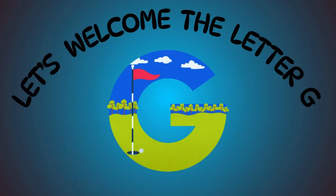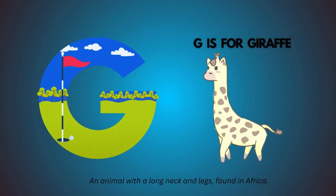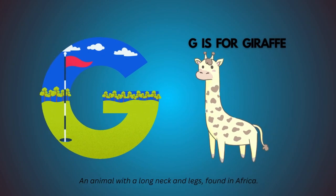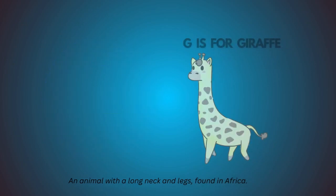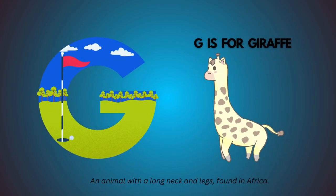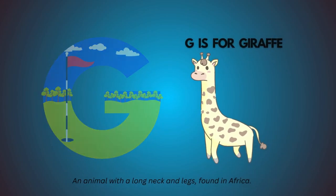Let's welcome the letter G. G is for giraffe. An animal with a long neck and legs found in Africa.